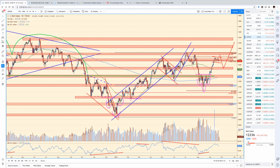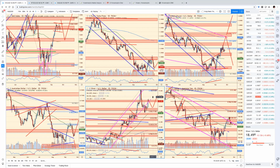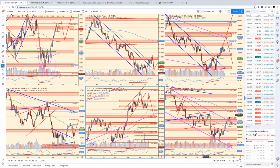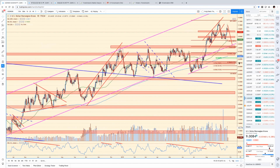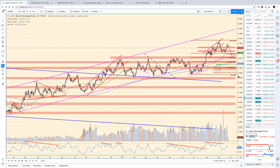Let's see. USD NOK. Yeah, thank you for the question, because I did want to mention USD NOK. Probably USD NOK is one of the biggest movers since yesterday. And you'll see here why. Yesterday, quite a nice shooting star reversal on the daily. And so far today, we're producing continuation. We're retesting this 901 support resistance area. Quite an interesting rejection.